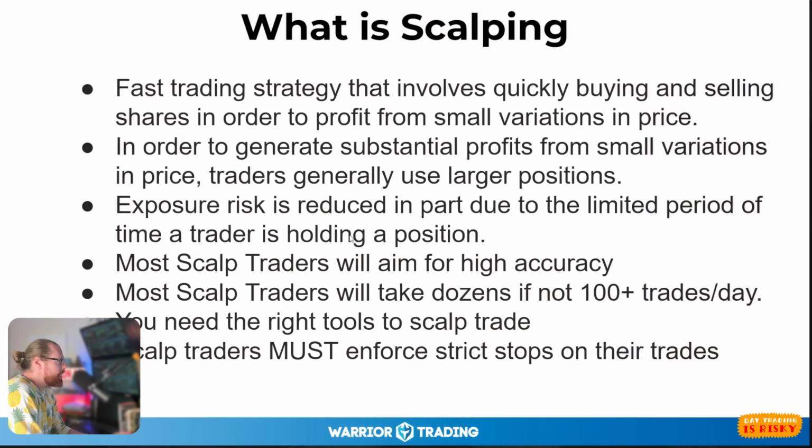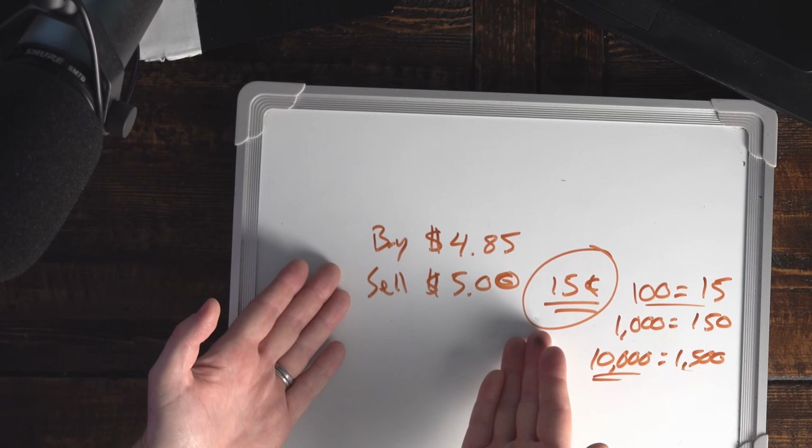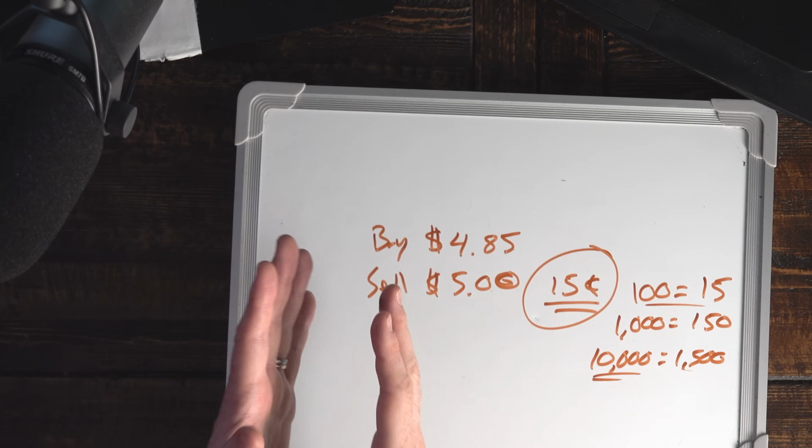One of the things that is interesting is that the exposure risk of scalping is reduced in part due to the limited period of time a trader's holding a position, right? You're holding 10,000 shares, but how long is this trade? Less than a minute, maybe 2 minutes. It's such a short period of time that your risk, one factor when you're thinking about risk in trading is how long you're holding a stock, right? If you're going to hold a stock for a week, you're taking a lot more risk than someone who's holding it only for an hour, even with the same amount of money.